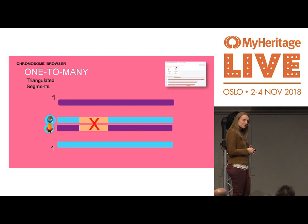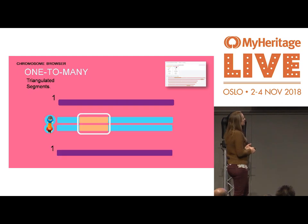That is not a triangulated group. A triangulated group is when the same chromosome is sharing in the same place. This would be a true triangulated group. You'll see a lot of triangulated groups for close relatives because we share a lot of the same DNA.